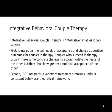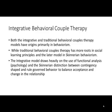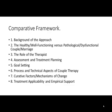So integrative, in comparison to CBT, has the twin goals of acceptance and change as a positive outcome. It's building on very similar elements to CBT, and it uses a range of strategies consistent with the behavioral theoretical framework. It's coming very much from classical and operant conditioning, so they use a lot of behavior reinforcement. If you want something good, reward it. Reinforce it positively. And so, coming from behaviorism, social learning principles and Skinner, they do a functional analysis, very similar to CBT, and develop that through.